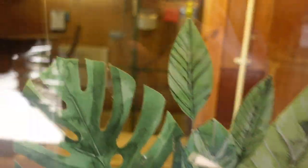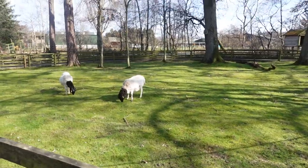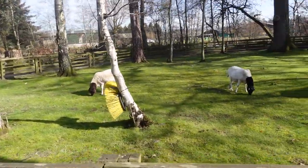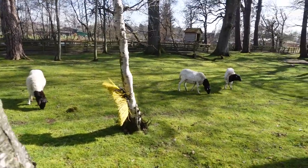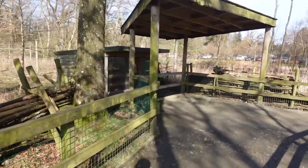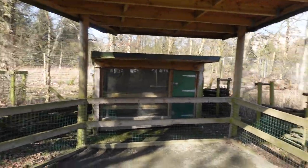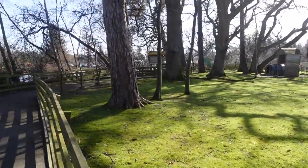Don't really know what's going on here, so this must be their little homes. Because it's nice outside, that's where they are. They're grazing away. Got a brush in the tree there to scratch their backs. What kind of itch they have. It's nice and relaxed, this walkthrough. I don't think there's anything in there. It is nice and relaxed here, especially in this weather. Look how peaceful it is.